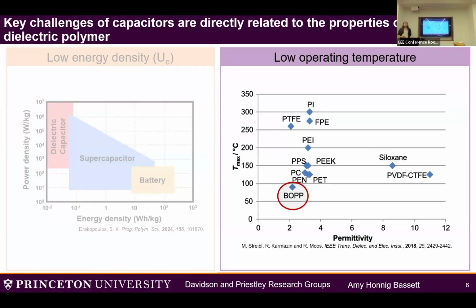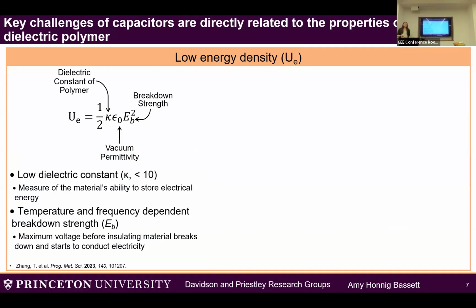And so looking now at the low energy density and how we can maybe address this, we can look at the equation that dictates energy density. We see that the energy density is directly proportional to the dielectric constant of the polymer, or kappa. This dielectric constant is a measure of the material's ability to store electrical energy. Conventional polymers have quite low dielectric constants of less than 10, and more commonly they're closer to 2 or 3. So you can imagine if we can increase this dielectric constant of the polymer itself, we can then in turn increase the energy density of the overall capacitor.